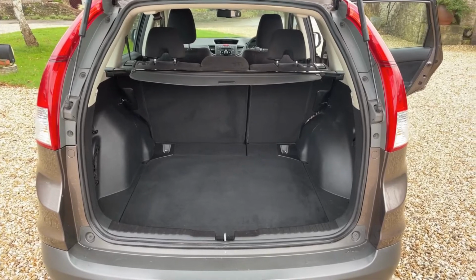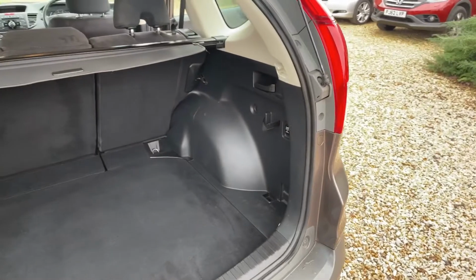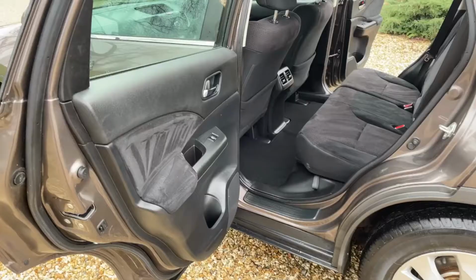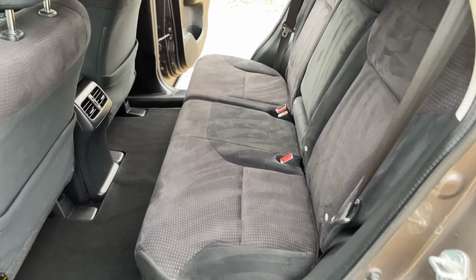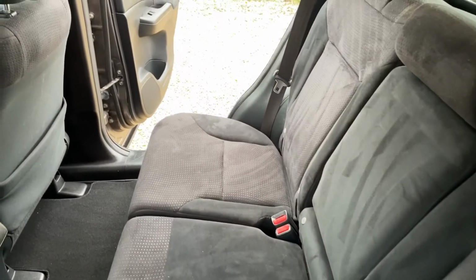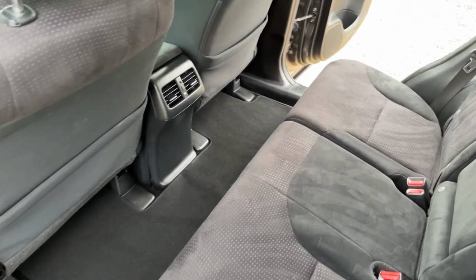Coming to the boot now, absolutely cavernous of course. You've got the easy fold rear seats at the back with the levers, and it's all very tidy back here. Coming to the back of the car, wide opening rear doors, enormous amounts of leg room. The video and the pictures make the centre of the seats look slightly purpley or pink. They're not, they're black, so ignore that. I don't know why it does it with the phone, but there you go.